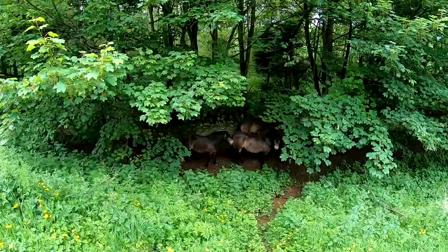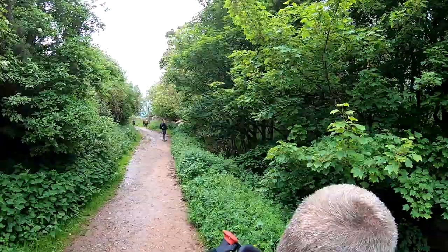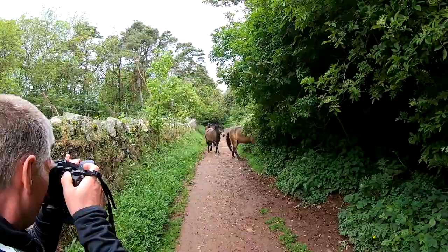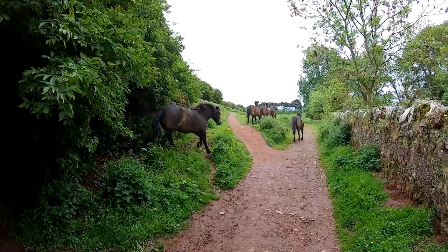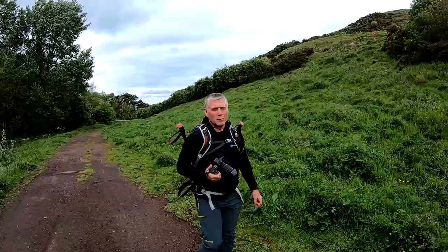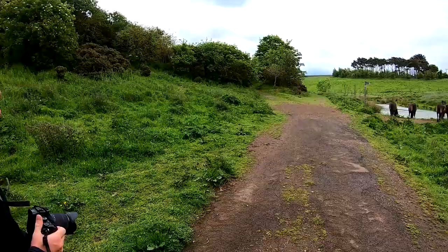This is the North Berwick of ponies. Let's go. This is our path leading up here past these horses. Sorry, ponies. I think they're going to charge us because we're going to go up that way and then come back here. Oh, the ponies are in the water, look.